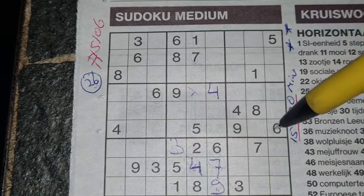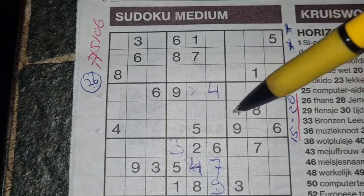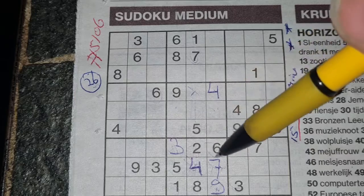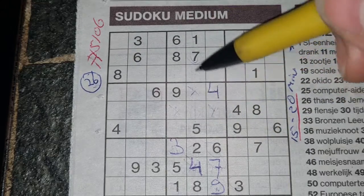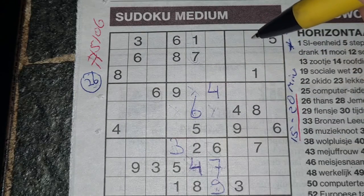6 in this row, 6 in that row. So the row between, the only 3 places left for the 6 should be here, here, or there. We see here 6 in this column, no 6 there. Here 6 in that column, so no 6 there. So the only place left for the 6 should be there.